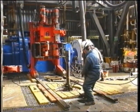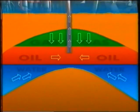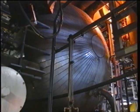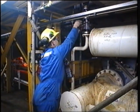The object of all this, of course, is to recover the well's reserves. Pressure in the reservoir, known as formation pressure, pushes the oil and gas up the borehole towards the platform. Once it arrives, it has to be processed before it can be sent on to the mainland. That's the responsibility of operations.